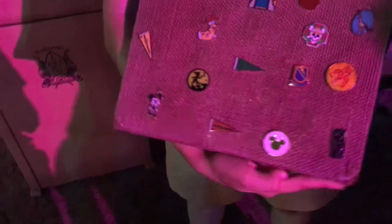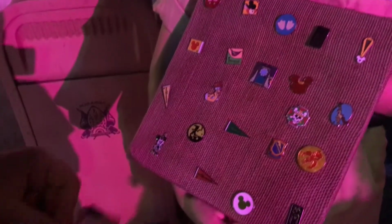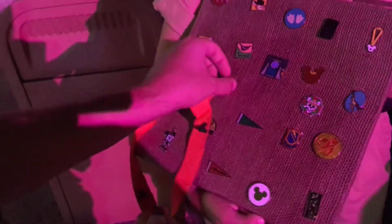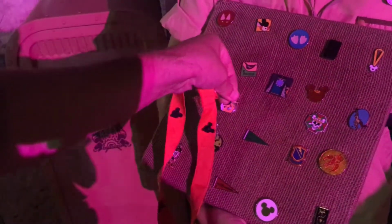Oh, we found another one! Look at that! Yeah. That's also a cool one too. Winnie the Pooh behind. There we go. All right, thank you so much.